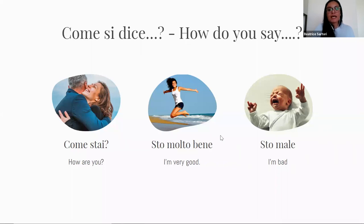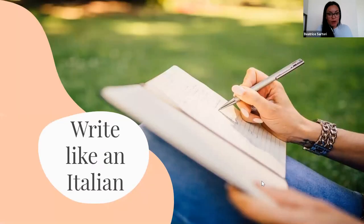So if you have any question, let me know. We're just gonna move to the next and final part, which is grammar. Write like an Italian. So Italian grammar is a little bit difficult, but just because it has a lot of rules and it's a little bit more complicated than the English one. We have a lot of tenses, a lot of rules and a lot of exceptions. But with some effort and studying and doing a lot of exercises, you can absolutely master it.